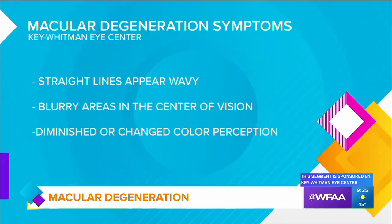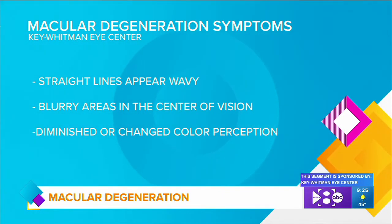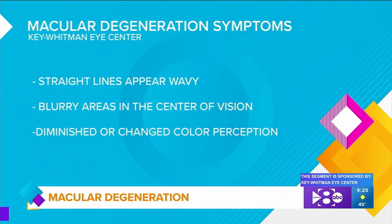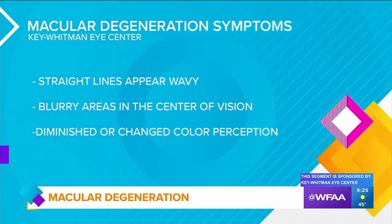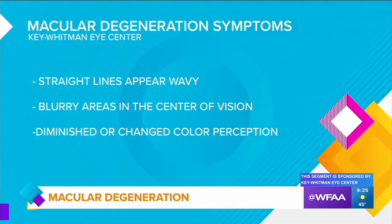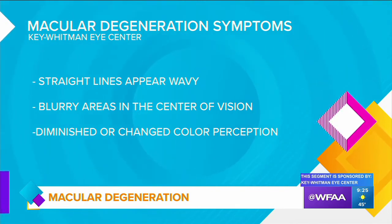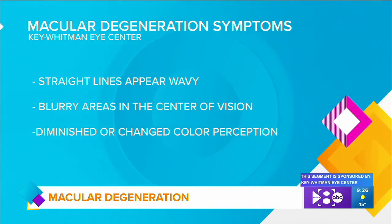So what are the signs or symptoms that people should watch out for? Well, because it affects your central vision, your most fine vision, any change in your vision is concerning. And certainly with macular degeneration, you can have missing spots in your vision. It can affect your color vision. A lot of times, if your perception is very good, if you look at a straight line, you may notice a curve in the straight line in the affected eye. So these are some of the symptoms that you can look for.